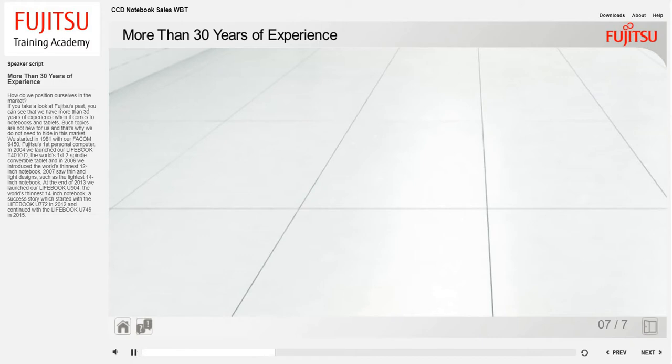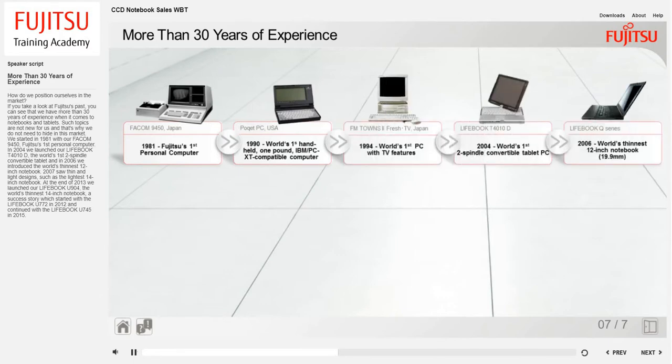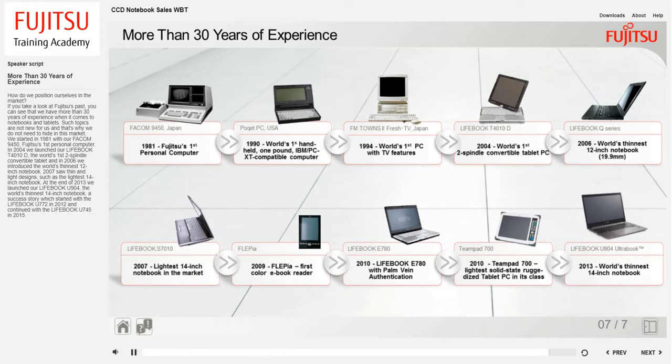We started in 1981 with our Facom 9450, Fujitsu's first personal computer. In 2004, we launched our Lifebook T4010D, the world's first two-spindle convertible tablet. And in 2006, we introduced the world's thinnest 12-inch notebook. 2007 saw thin and light designs, such as the lightest 14-inch notebook. At the end of 2013, we launched our Lifebook U904, the world's thinnest 14-inch notebook, a success story which started with the Lifebook U772 in 2012 and continued with the Lifebook U745 in 2015.